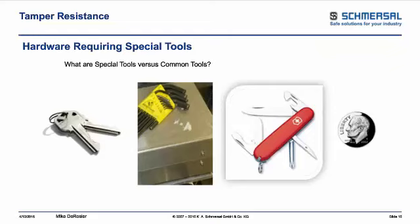So the first one, hardware requiring special tools. Special tools versus common tools we touched a little bit about, but slotted head or Phillips head screw bits are very common. Anybody can pull a pocket knife out of their pocket, which is reasonable to expect that somebody has the capability of doing it, or taking a dime out of their pocket, a coin. People walk around with change in their pockets. Being able to loosen up a screw and remove it from a guard.